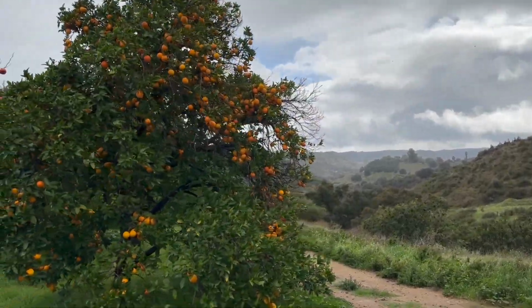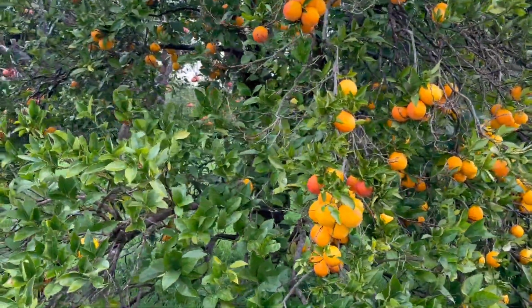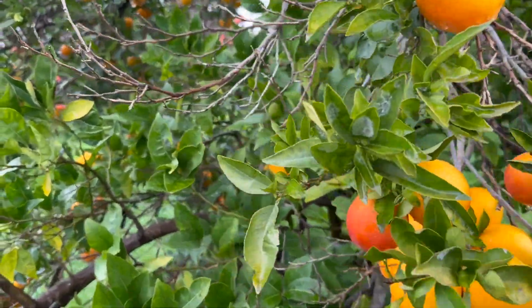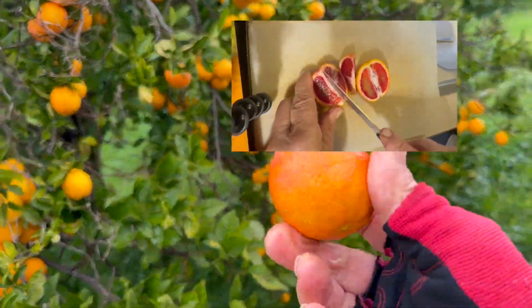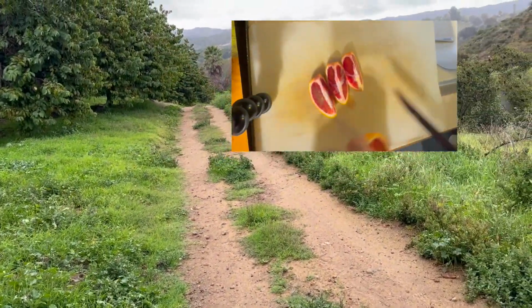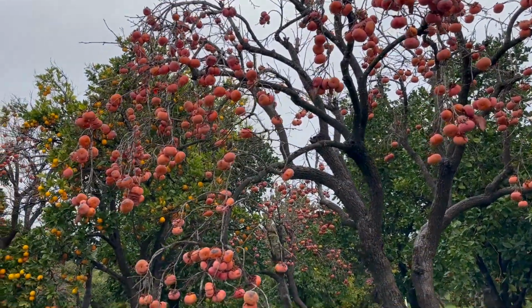It's kind of drizzly out here right now, but I thought I would stop and grab one of these blood oranges. And these are really tasty. That's one that I think we can eat today. Put that in my pocket. Let's head on down to the pond. Oh, we got a little break in the storm. It looks pretty. All of these persimmons.